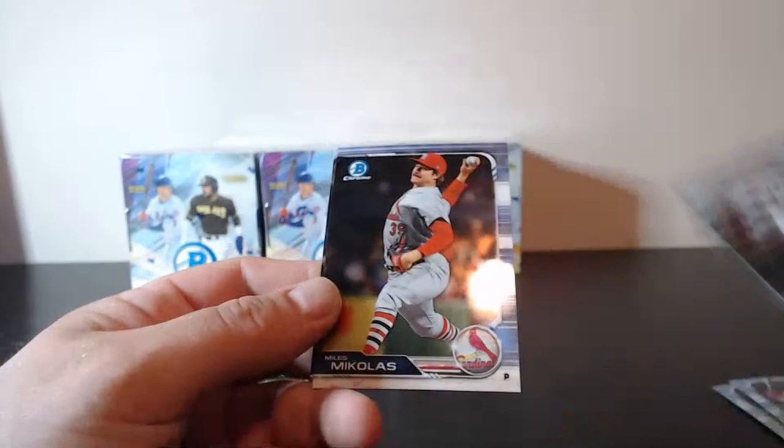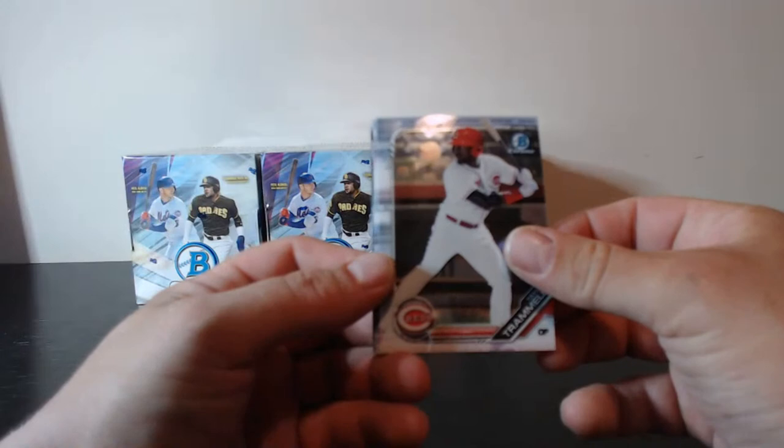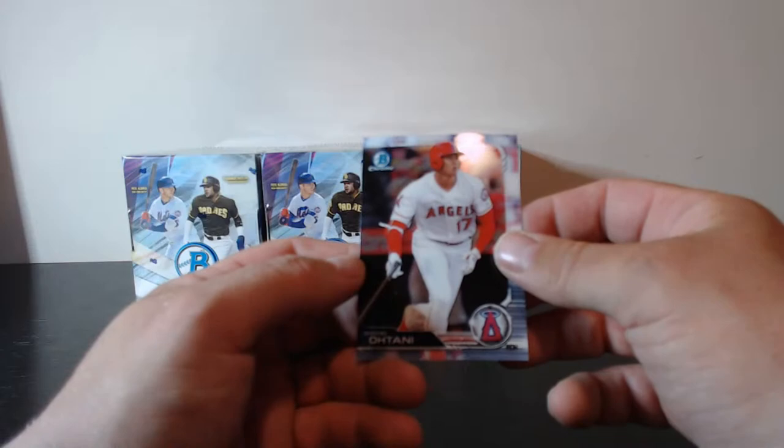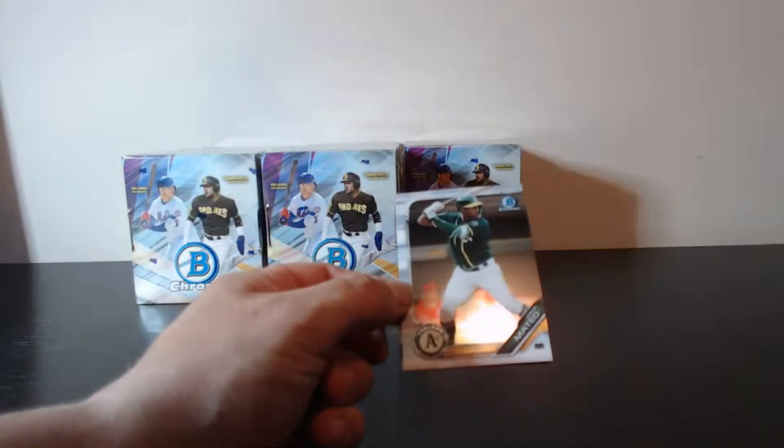Miles Michaelis, Nelson Cruz. Taylor Trammell, Victor Mesa, Stat Tracker of Nico Horner for the Cubs. Robinson Cano, Shohei Ohtani. Jorge Mateo, Nolan Gorman.